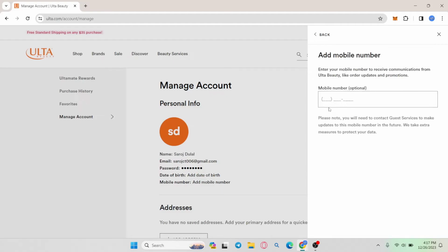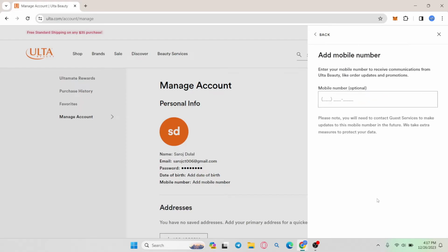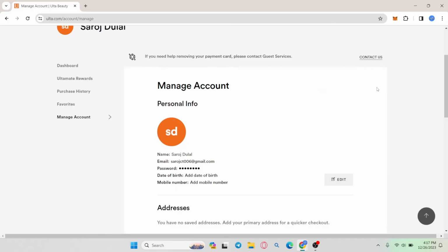After clicking on this option, go ahead and type in your phone number and then click on the save button. You will then receive a text notification with a verification code within your phone that you will need to type within the next screen to finally verify and add your phone number. Just go ahead and enter the code and click on the next button, and now your phone number will be added or changed if you want it to be changed.